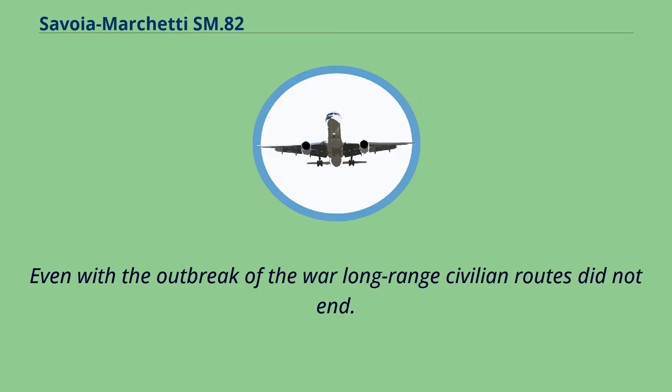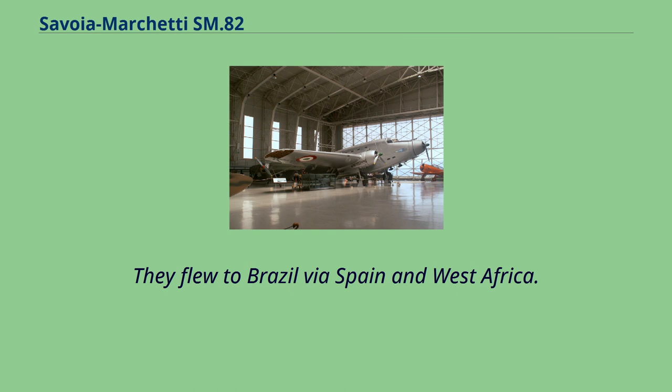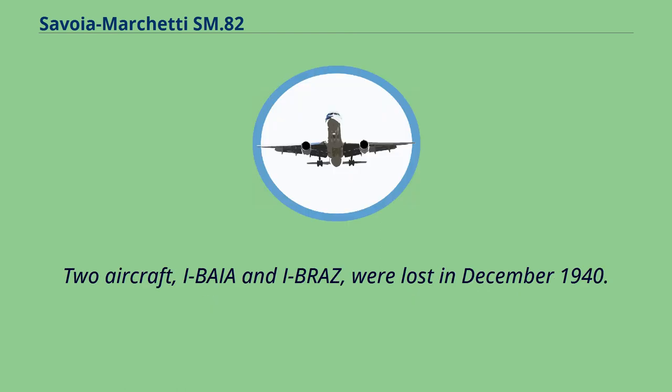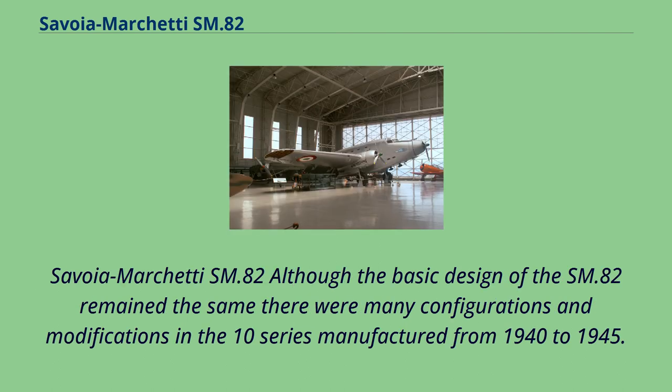Even with the outbreak of the war, long-range civilian routes did not end. The civil aircraft had 14 seats, 1,306 liters of additional fuel, and 350 kilograms of military equipment removed. They flew to Brazil via Spain and West Africa. Between September 11, 1940 and the entry of Brazil into the war in 1941, 68 flights were made. Two aircraft, Ibia and Ibraz, were lost in December 1940. Some SM.82s were used in militarized service, with special air services and the task of personnel transport, including the civilian evacuations in 1941.